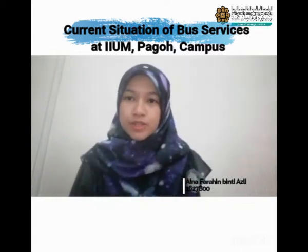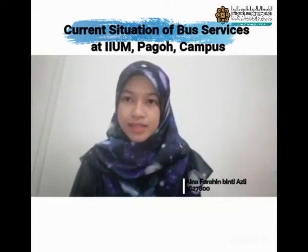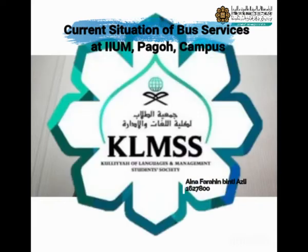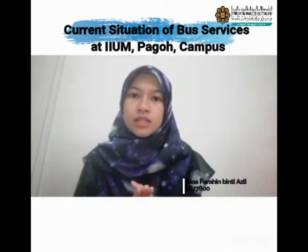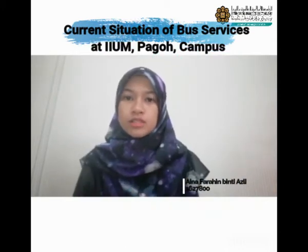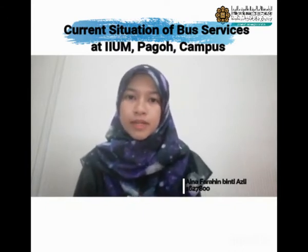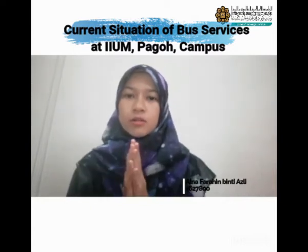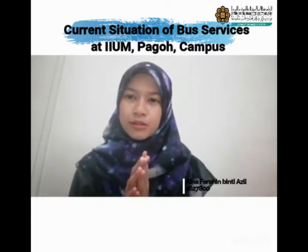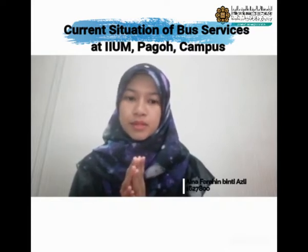The efficiency and management of the IIUM bus has been facilitated by KLMSS, which is Kuliah of Languages and Management Student Society. They are responsible for spreading the bus schedule through social media. Students or any community of IIUM Pagoh who have problems with the bus or have any emergency can contact this KLMSS.